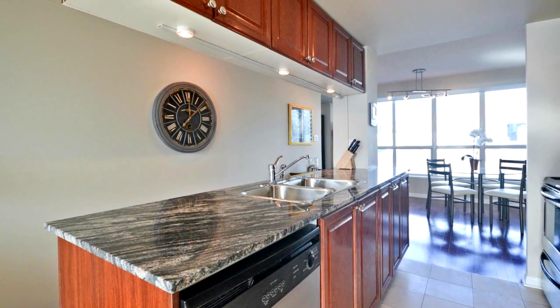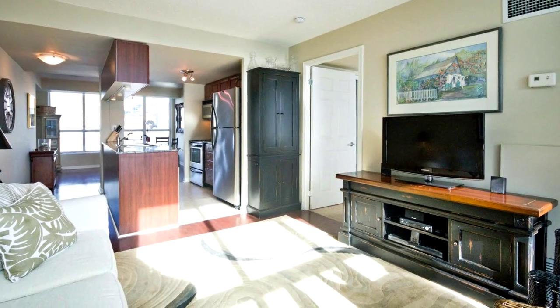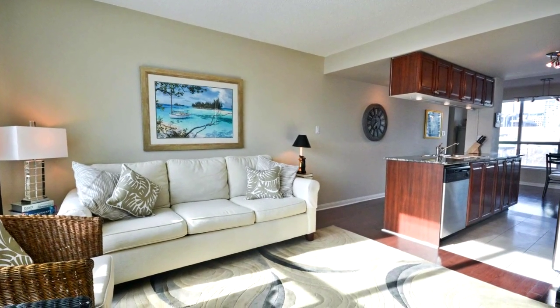The building amenities include 24-hour concierge and security, indoor pool, hot tub, fitness room, party room, barbecue area, home offices and guest suites, and visitor parking.